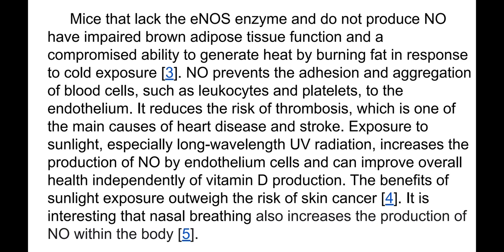Mice that lack this enzyme to synthesize nitric oxide and do not produce nitric oxide have impaired brown adipose tissue function and compromised ability to generate heat by burning fat in response to cold exposure. So you see that nitric oxide is very important both for thermoregulation to generate heat and also to remove heat from the body in case of hot heat exposure, like sauna.